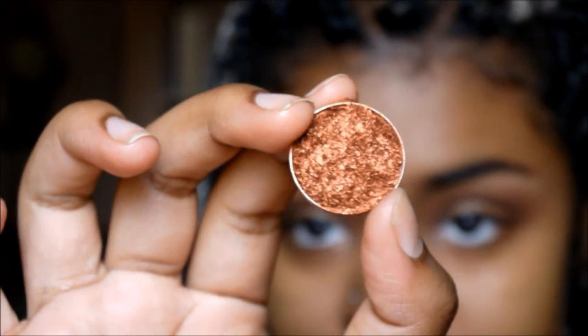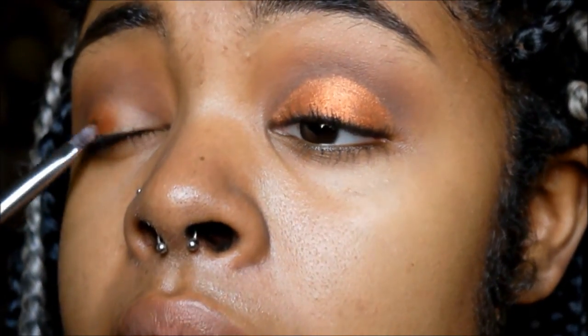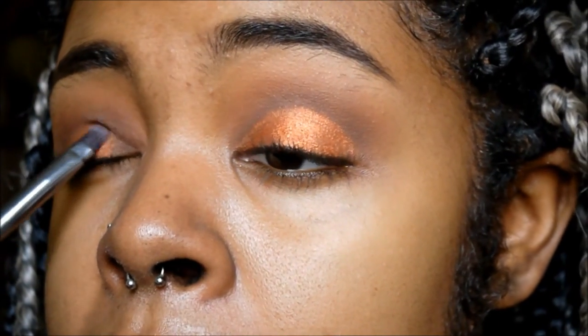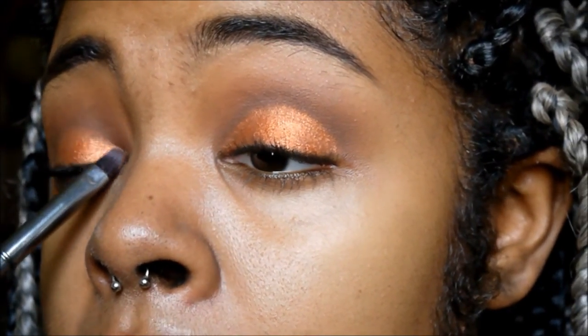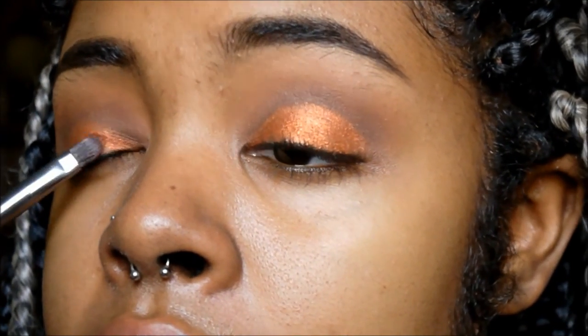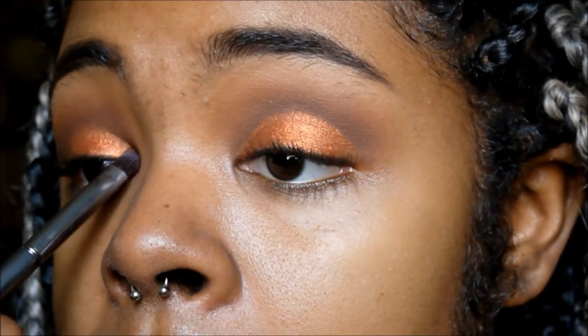Moving right along to the star of the show, this is Makeup Geek's Flamethrower. This is one of her foiled eyeshadows. I just sprayed my lid brush with some Fix Plus and then went right in and packed that all over my lid as well as a little bit up into my crease, just so that when we go back with our blending brush, like I stated earlier, it'll all blend together effortlessly.